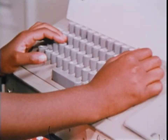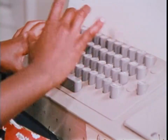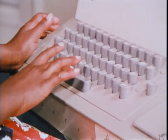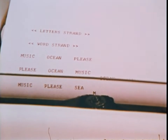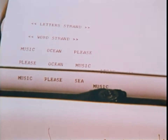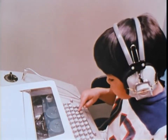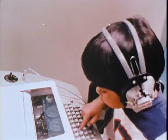Type ocean. Type music. Fantastic. In addition to copy and recognition exercises, the recall exercise is frequently used. Here, in the section which teaches the recognition of spelling patterns.